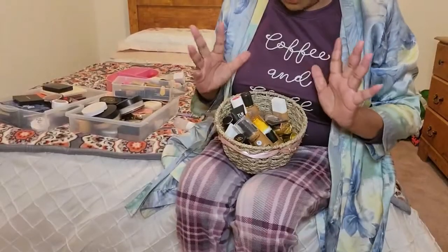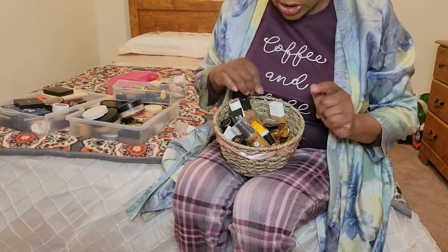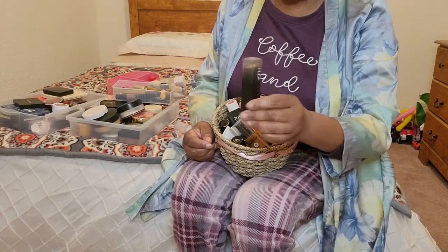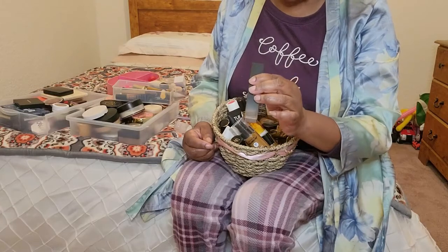So we're just going to go ahead and jump in and talk about what we're going to be using for the next 2 weeks. So I do want to start with my foundations. So I'm just going to go ahead and bring you down. And I've practically already decided what I want to use. I do want to go ahead and use my Huda Beauty Stick Foundation.